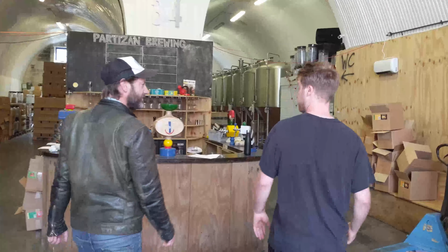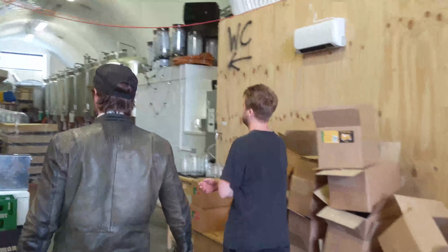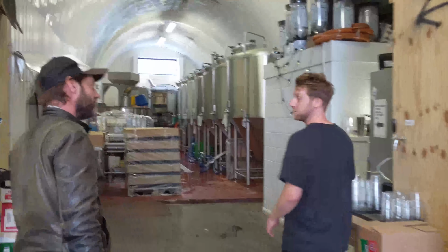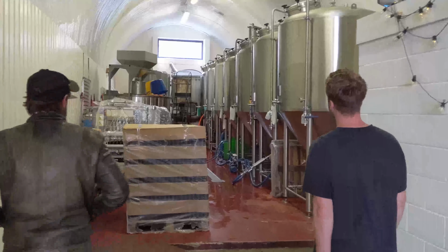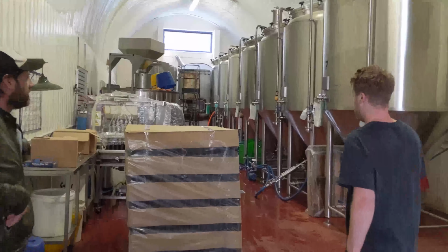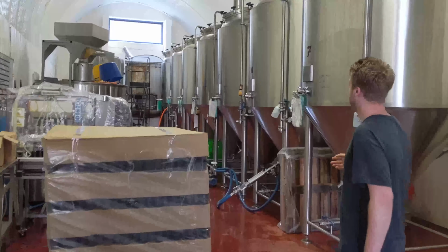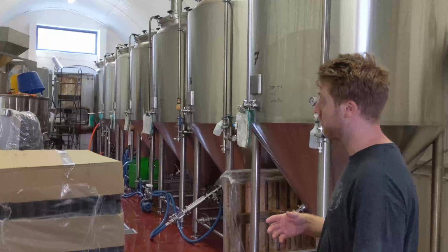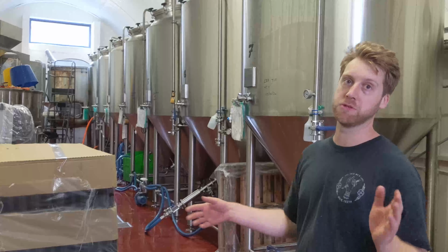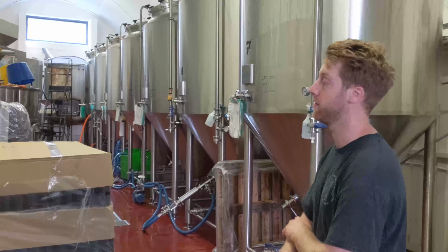So how many fermenters have you got? We've got 7 now. We did have 6 and we put in this other one here about 6 months ago. So 7 of these, they're all max capacity, 3,000 litres, so 30 hec. We brew, depending on the style and ABV, anywhere between 24 hec and the full 30 hec.